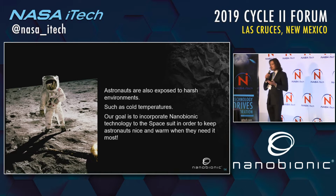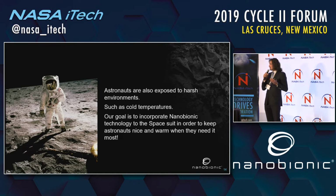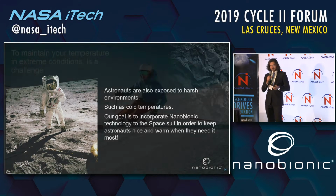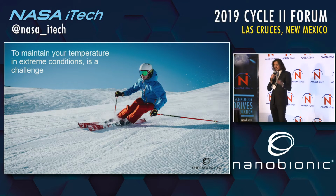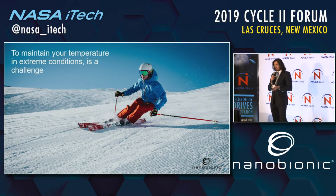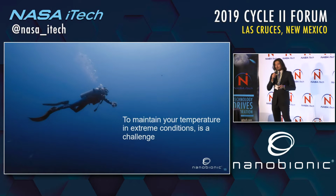Astronauts are also exposed to extremely harsh conditions, such as cold temperatures. Our goal is to incorporate Nanobionic technology into multiple parts of the spacesuit and keep them warm when they need it the most. Our technology can also be used for ski products, like ski jackets, boots, as well as products for diving use.